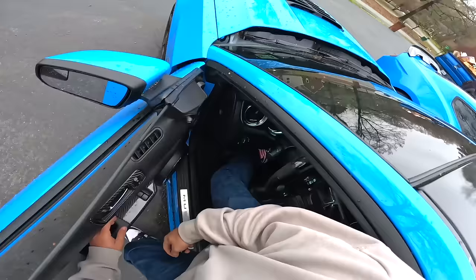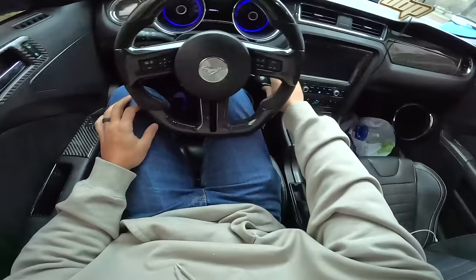Well, we have a break from some of this rain. Might just take Blucifer out for a little bit. Want to go check out that spot with this car, take some photos and stuff.